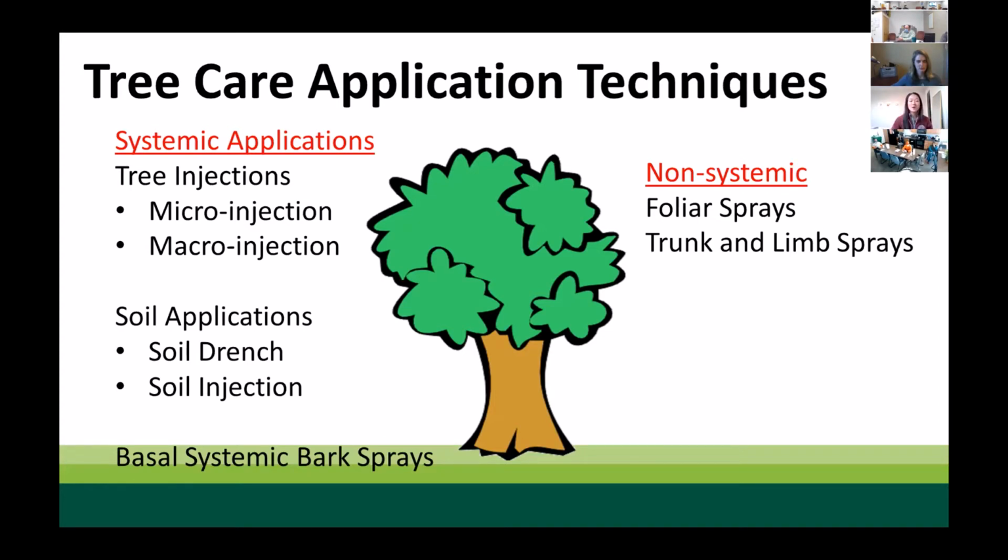Okay, so tree care application techniques. I'll kind of talk about these. I'm just going to give these quickly, but basically systemic applications. We have our tree injections. Those are micro and macro injections. So micro being smaller amount of product going in, macro being larger amount of product going in, two different systems, a variation of systems out there. Soil application, those are soil drenches or soil injections. Basal bark sprays, and then our non-systemic, those are our contact sprays, would be like foliar and trunk and limb.